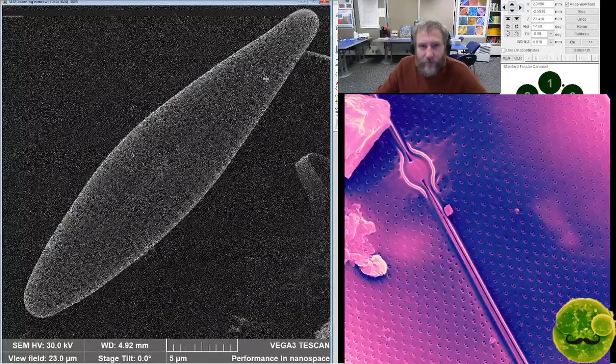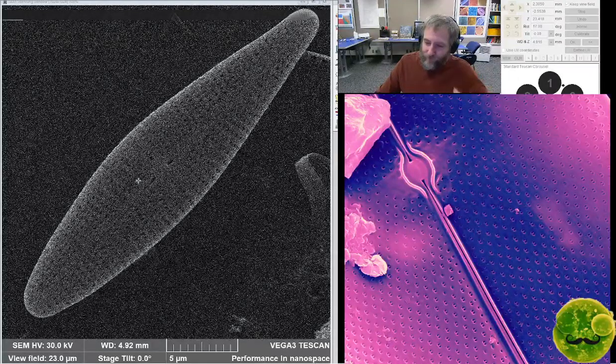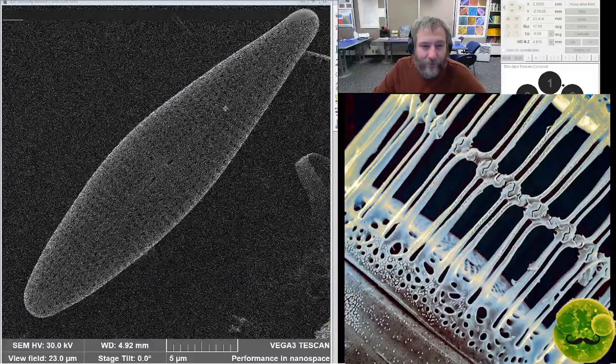To put that to the test, I guess. Okay, view looks good, focus looks good, brightness and contrast I'm working on, and then we'll snap a picture.